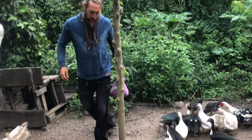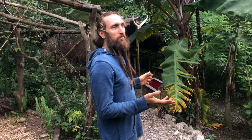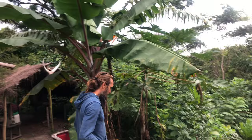So as I said, the food forest here is now 18 months old. Have a look on the other side. It was all like bushland before. So first of all, I decided which kind of plants and trees I have to cut to make some pathways and terraces. And this is one of those permaculture examples. I have here a pamplemousse tree, so a grapefruit tree.